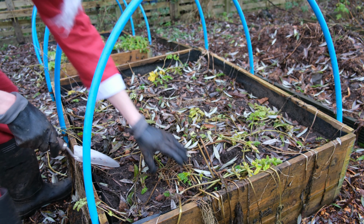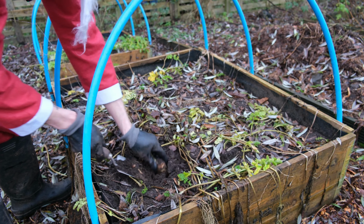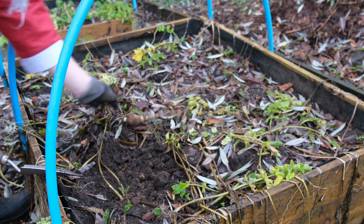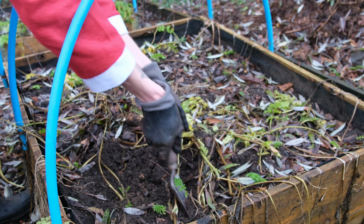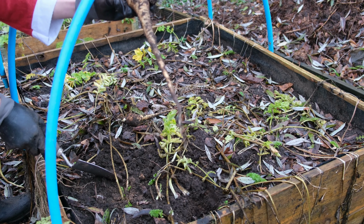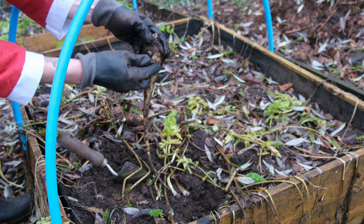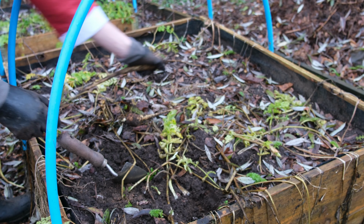Okay, let's get some parsnips. I don't think there's any large ones left here because we did harvest quite a few a few weeks ago, like October, November time. So we're kind of left with the smaller ones now. Oh, that's not too bad, I suppose, that one. Oh, look at that, I've just got in with my shovel. That's annoying.